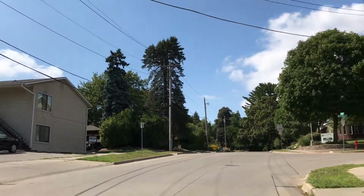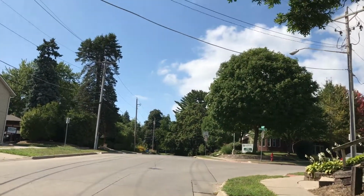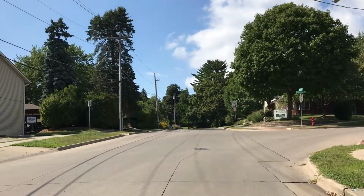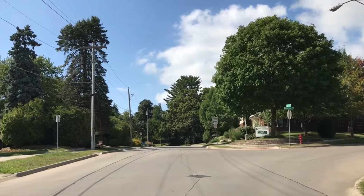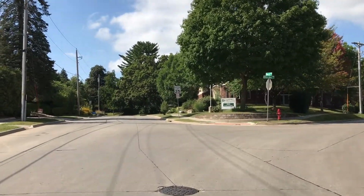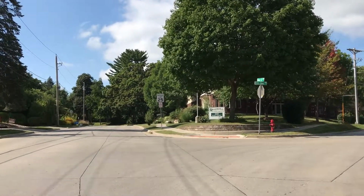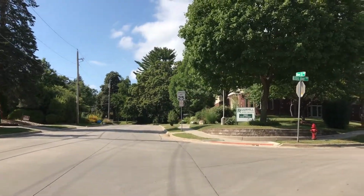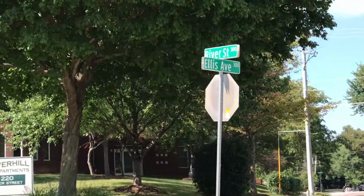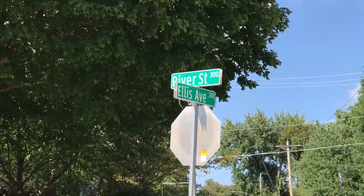So in this short video, being recorded on the 29th of August, 2017, Tuesday, I'm going to show you how to get from what would be considered the West Campus area, the arts area, going up River Street. Let me just zoom in on the sign there so you can get an idea of where we're at, River and Ellis.